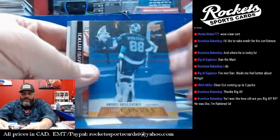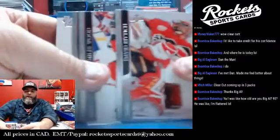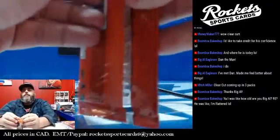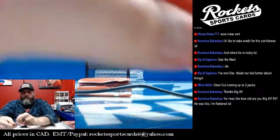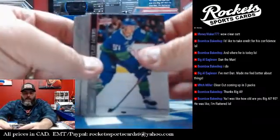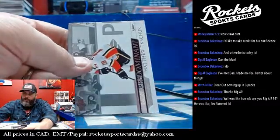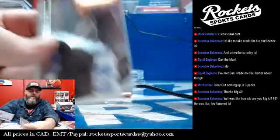Vasilevskiy with the canvas, again with the dark background. Really popping these cards this year. Kudos to Upper Deck on the canvas. Another predominant. They keep sneaking in behind those cards. Predominant Matthew Tkachuk.